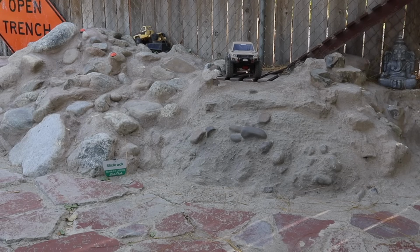S tier is reserved for something that you cannot live without. It is a requirement for your fleet. You must have it. You don't have to have a TRX-4. A tier is set aside for something that I would recommend to anyone without reservation. And the TRX-4 Sport is absolutely that. It does the things. It absolutely does the things.